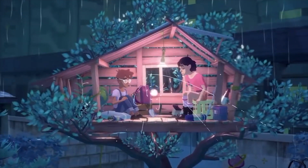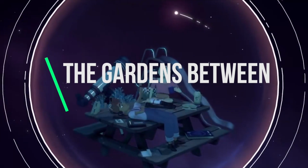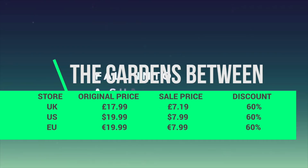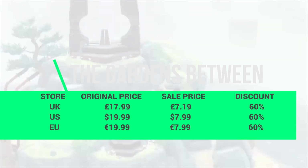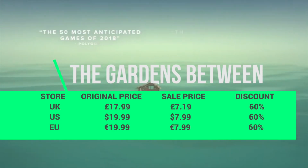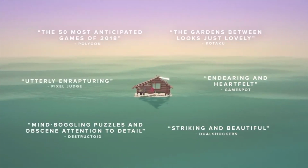The Gardens Between is a short and yet very endearing title. It's a puzzle adventure that plays with time bending, warping, and features an intriguing tale about friendship. It's a clever and slick game that has great visuals and audio. The main thing that let it down was its price, given how short it is.